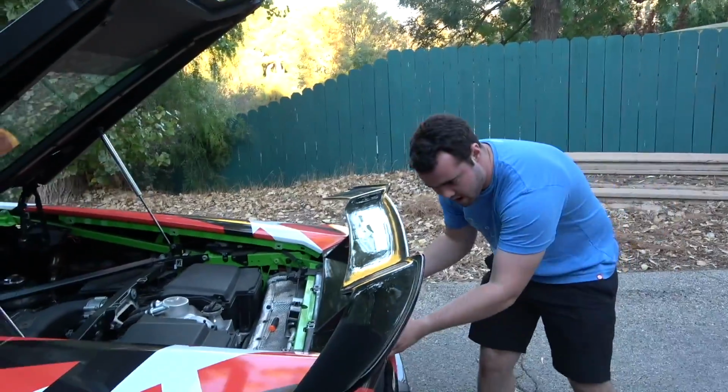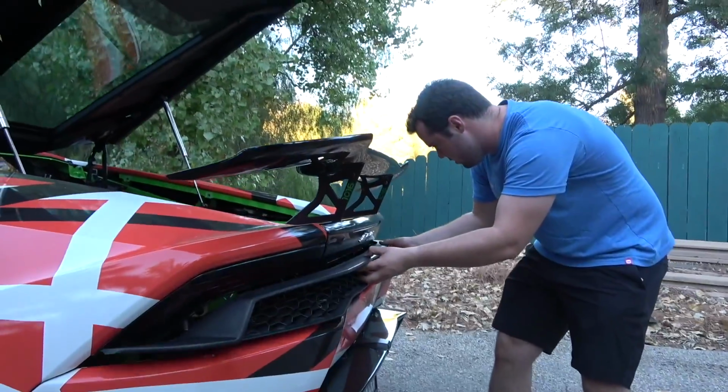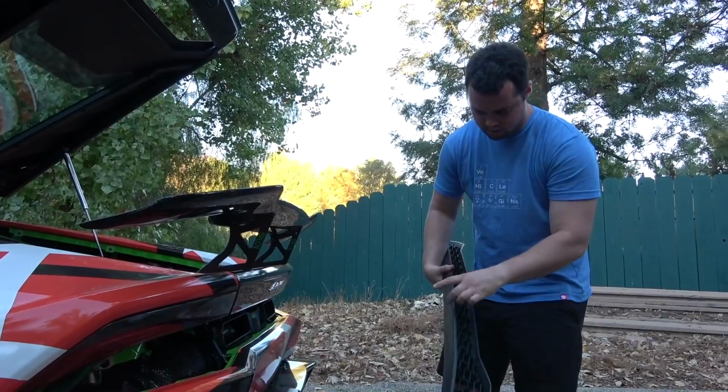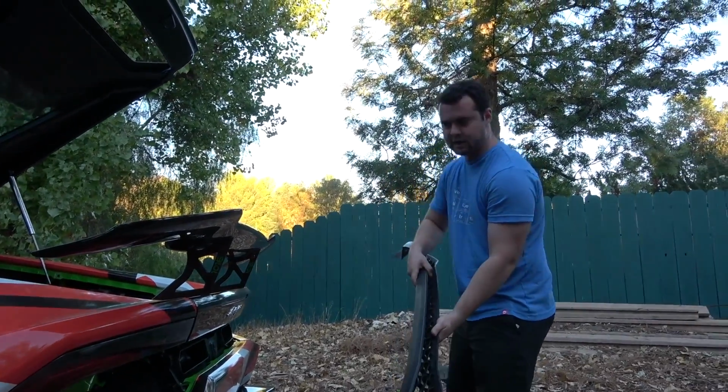All right, then apparently the grill should come out. Ooh. It's made of metal? It is. That's pretty awesome.